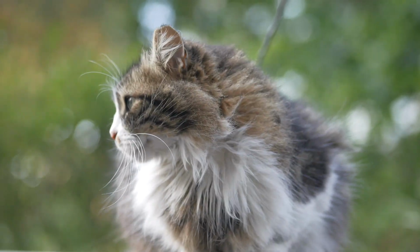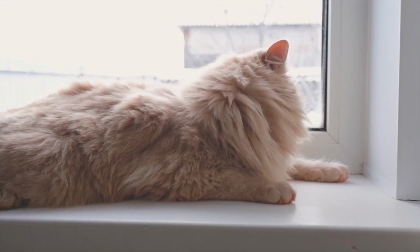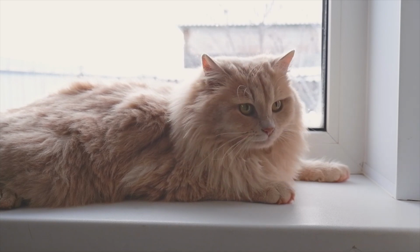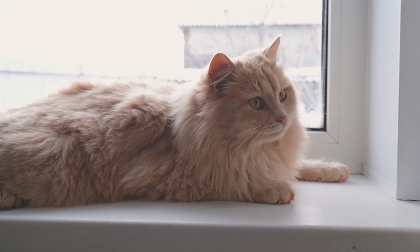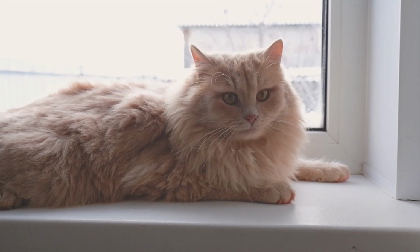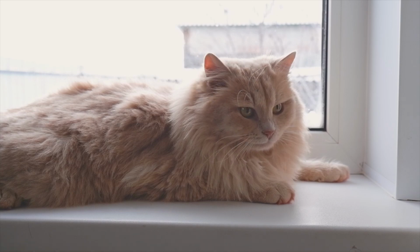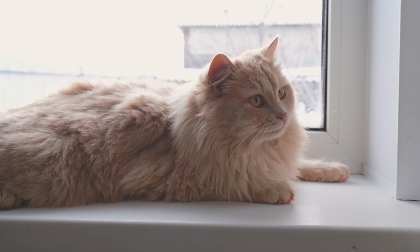They nearly disappeared during World War II, but thankfully, dedicated Norwegian breeders initiated a preservation program in the 70s. The breed was officially recognized by European cat associations in 1977, and when they arrived in America in 1979, I can only imagine the sensation they caused among cat enthusiasts. Today, they're treasured worldwide, but they remain the national cat of Norway, honored for their historical significance and natural beauty.